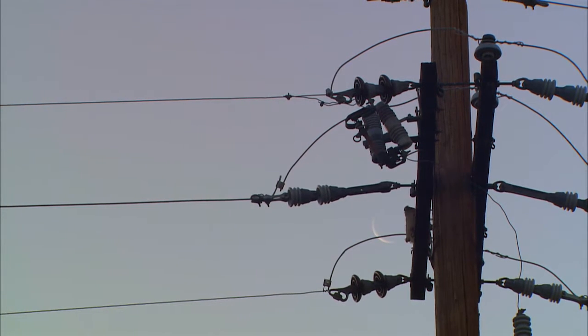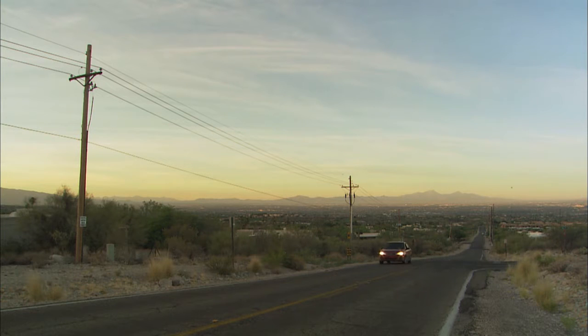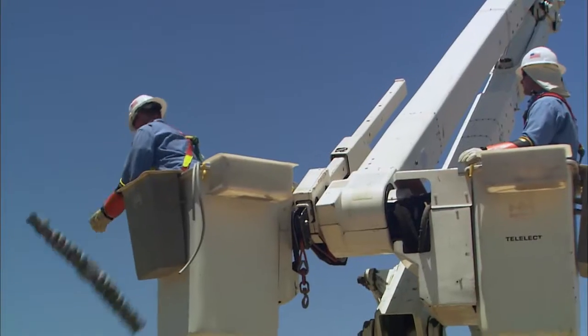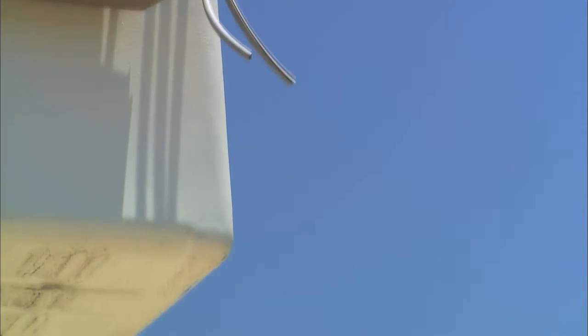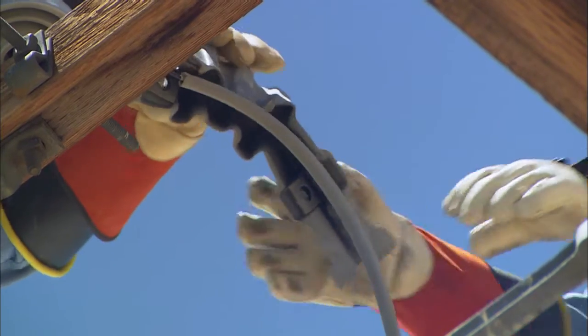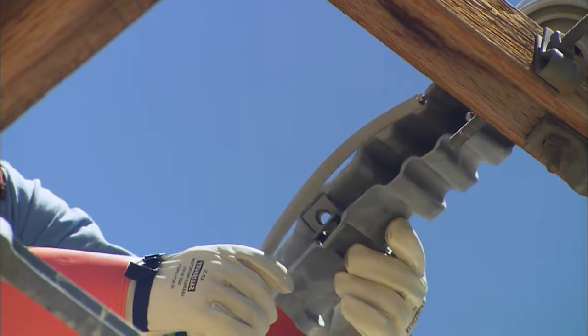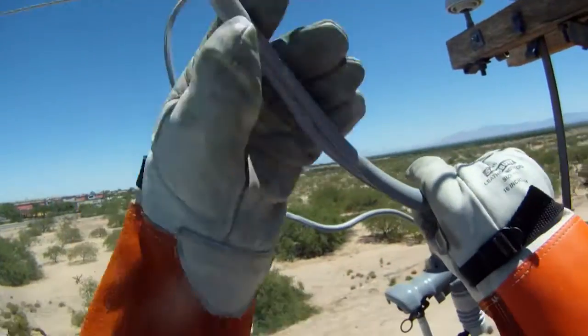Another unseen but fatal hazard for raptors is electricity, carried in the wires atop the poles scattered across the city by the electric utility, TEP. We worked with Tucson Electric Power over the last 10 years to develop a program to reduce the number of electrocuted birds in Tucson. It's primarily focused on those larger bodied birds like red-tailed hawks and great horned owls and Harris's hawks.